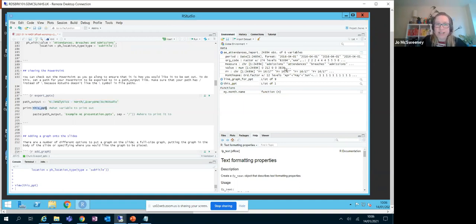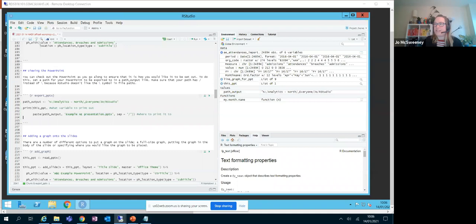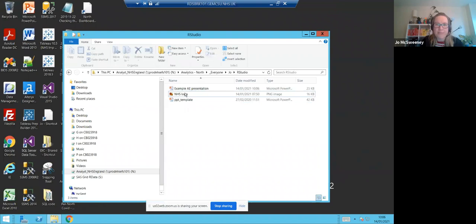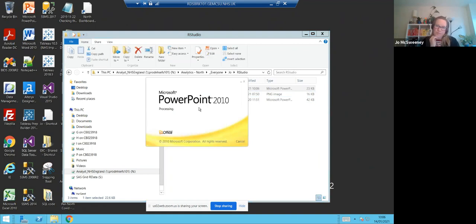I've asked it just to print out this PowerPoint there, and my output path is this end drive, and I'm just going to name it example A&E presentation. Like most things in RStudio, don't forget to put the .pptx on the end, otherwise it won't know what type of file to print it out to. So if I just run that, in the example A&E presentation, you should have it set out.